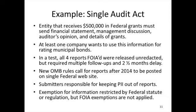One other example of the kind of opportunity we're looking for is what's already happening under the Single Audit Act. This is a federal law which requires that an entity that receives at least $500,000 in federal grants, that threshold is about to be increased, right now it's $500,000, the entity must send financial statements, management discussion, auditor's opinion, and details of the grant. These are all sent to the Bureau of the Census, which acts as a central collection point, although the Census then farms them out to the specific cognizant agencies for each entity's grants.